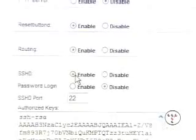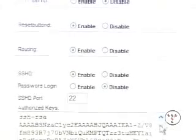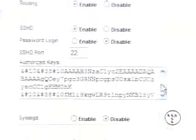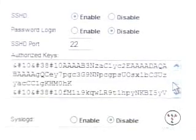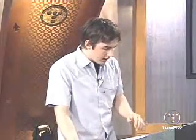Let's take a look at some of the others here. SSH. I enabled the SSH server on here, and I generated an SSH key using a PuTTY tool, and I was able to create a secure shell so that I could connect to the router completely securely. So when I'm transferring files and doing things like that, there's no way of someone intercepting that traffic or getting my password.